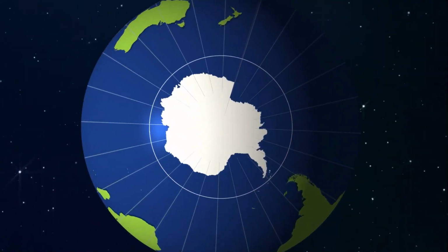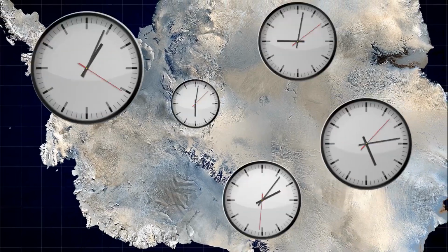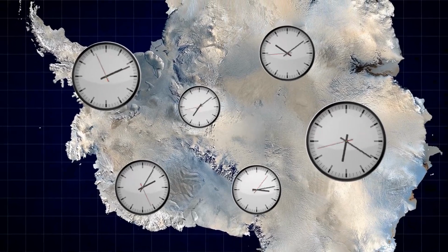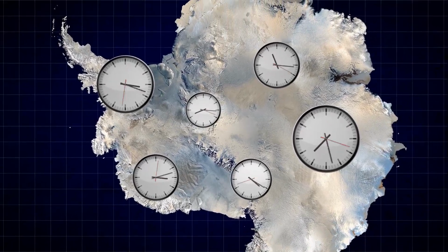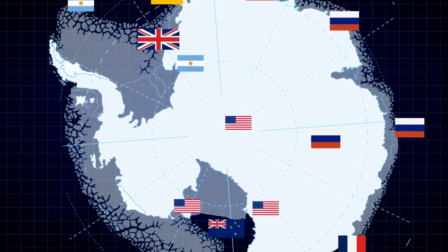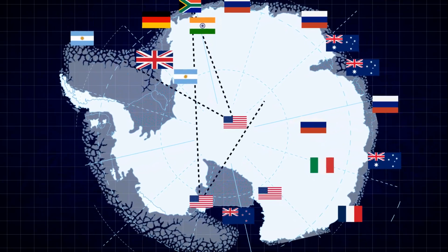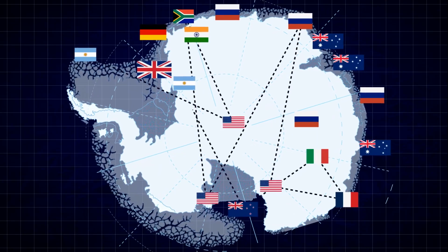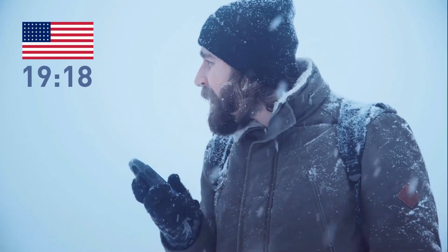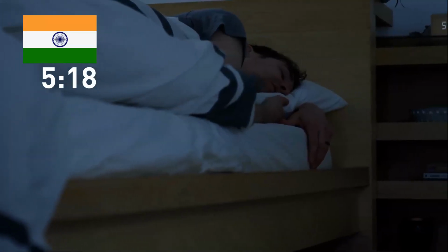All the lines of longitude meet at a single point at the South Pole, making it a bit of a head-scratcher when trying to figure out what time it is. Now, you might be thinking, but how do the scientists and researchers keep track of time down there? Good question. They typically stick to the time zone of the country they departed from. However, with stations from all over the world on the Antarctic Peninsula, things can get a little wacky. Imagine trying to coordinate with your neighboring countries without accidentally waking them up in the middle of the night.